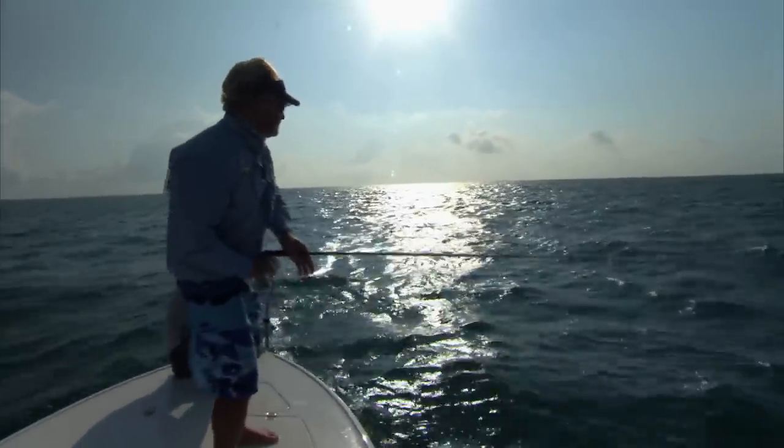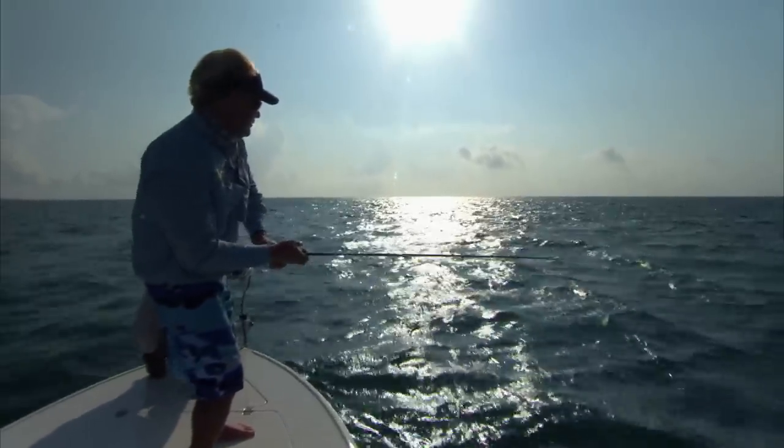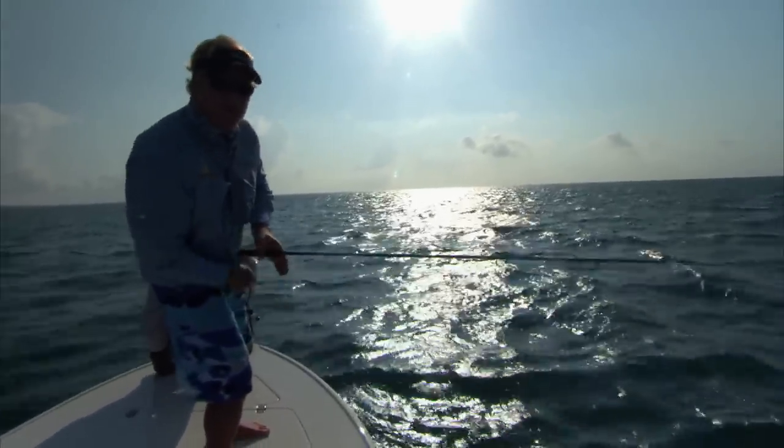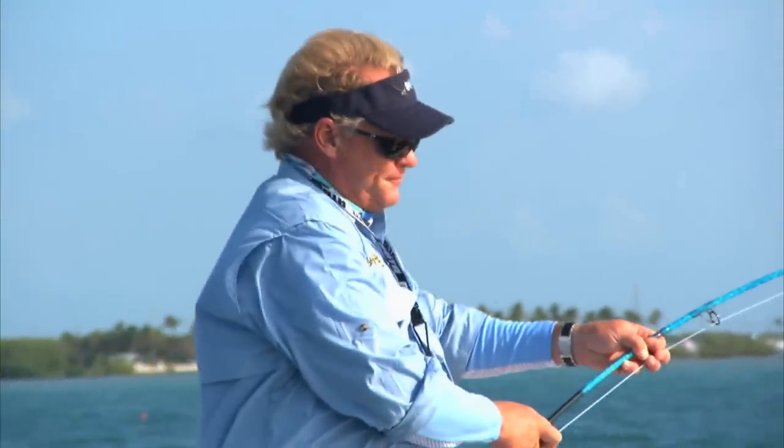What we've seen the last few hours? Yeah, last couple hours, we've seen them just parading by the boat. And you just gotta keep throwing at them and throwing at them until you finally find that one that's hungry that eats. Slowly but surely. This one doesn't want to play nice.